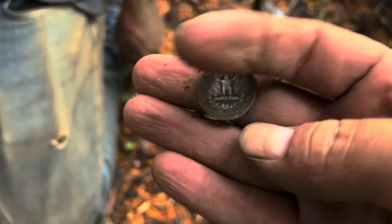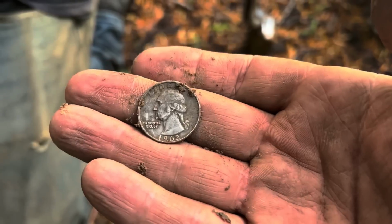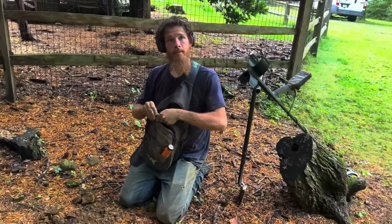Wow, Rich, how many silver coins and silver things have we found today? Jeez. It's got to be 7 or 8. 7 or 8, along with the Indians and the Flying Eagles and some really great pieces.